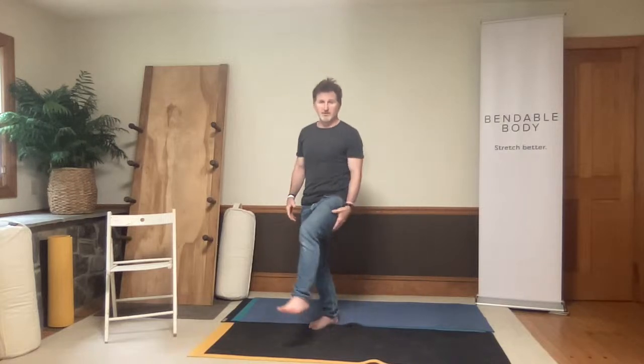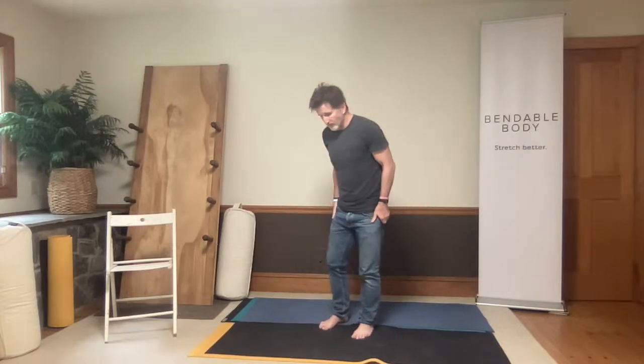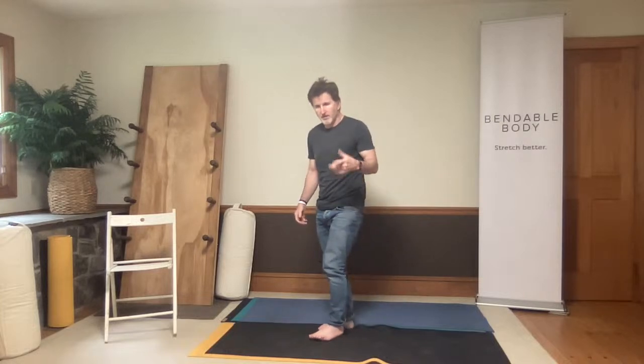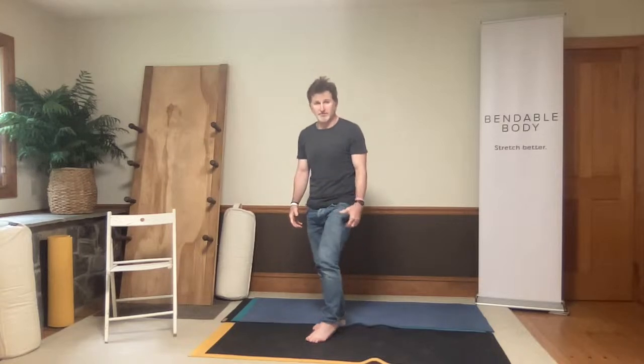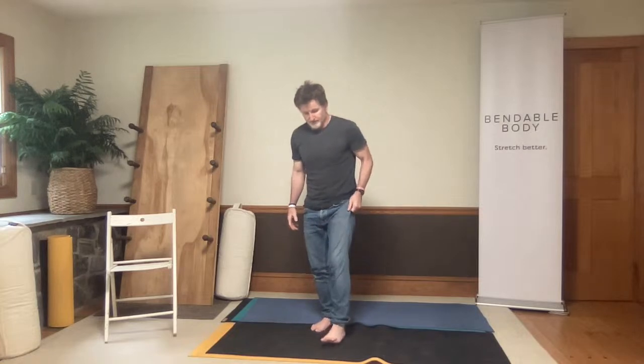Okay, so you ready? We checked in, we can feel what's going on in our body. Now let's do some resistance stretching. Choose a leg. I'm going to do my left leg. Resistance stretching for the hamstrings. We'll do all 3 hamstrings, okay? We'll do about 10 repetitions for each hamstring. There's 3 hamstrings on each leg.